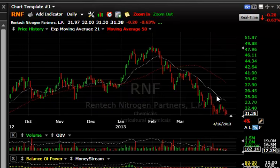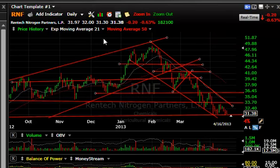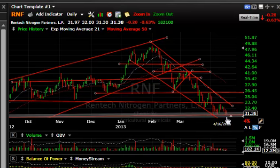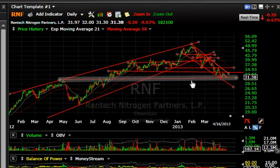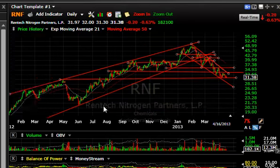That's my target. And lastly is RNF, which continues to work well. We gave you a short here. It's come down nicely, continues to make lower lows, and is right on key support. You take a look at this pattern here. We break that, and the next potential support is all the way down around 27.5 near the bottom of the channel.